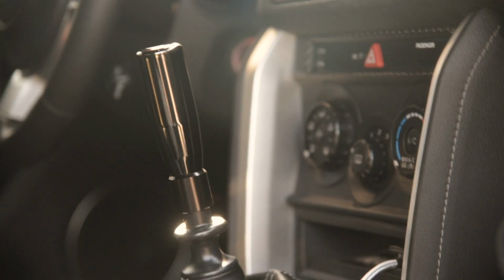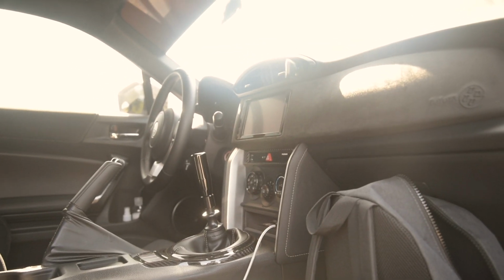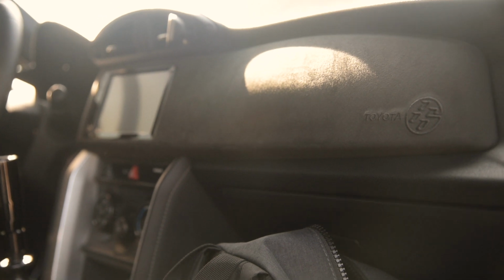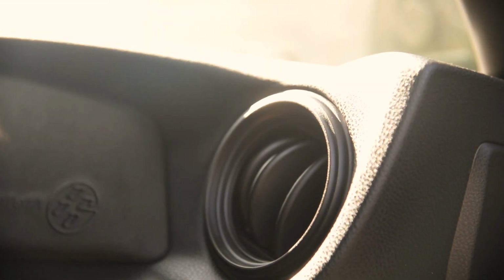I do have to do the AC trim yet here. See that silver part there? I'm probably gonna just paint those black myself. I actually do like the Alcantara piece they have here that comes from factory on the newer models, because I think it just feels a lot more premium that way. I did install some JDM Toyota AC vents, because originally these were silver, but now they are matte black. So I'm going to try to tie everything together.